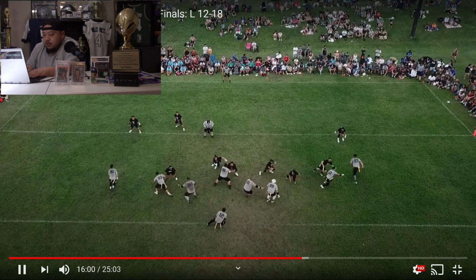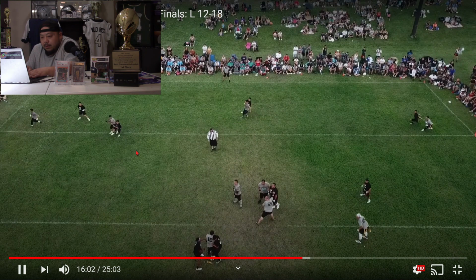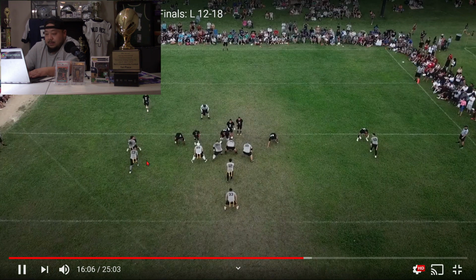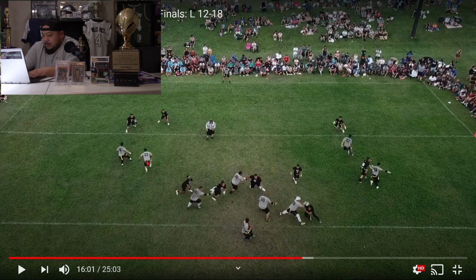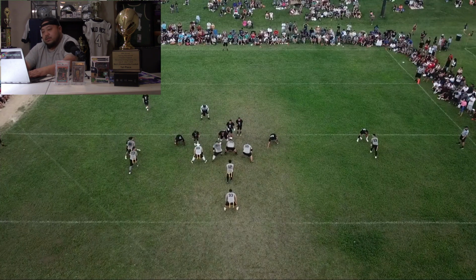Now let's watch the coverage. So we got a flat, I'm assuming flat to the wheel. You're gonna have a post here. And then you've got, I don't know what this is, smash? Out in a corner maybe? Oh yeah, I think that's smash over there. I mean, I think playing off probably helps us here against this combination. But the blitz, Kova looked to bail right away, and then he just ends up taking the sack rather than force the ball.